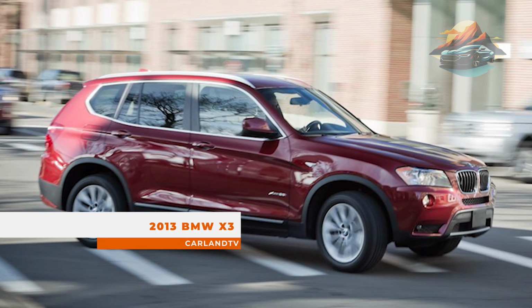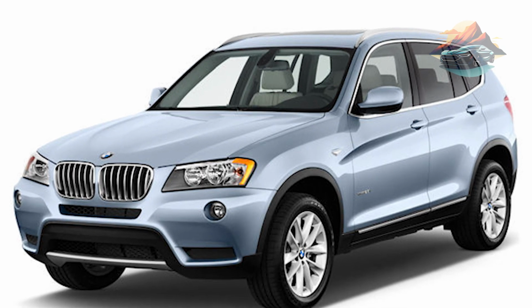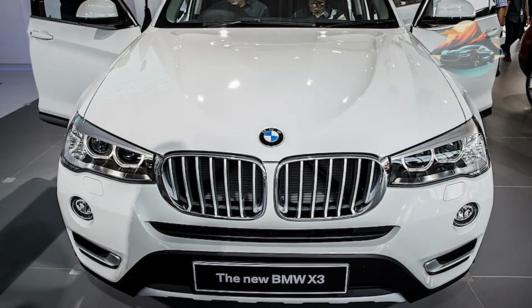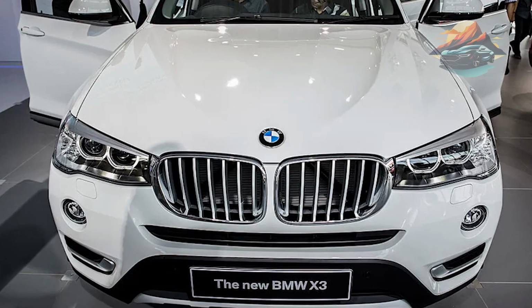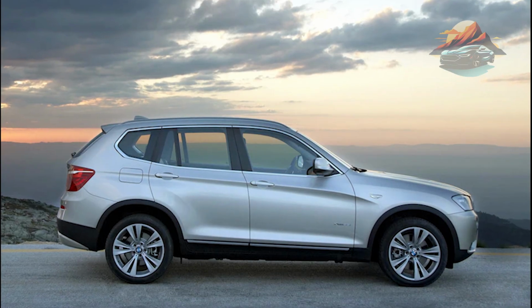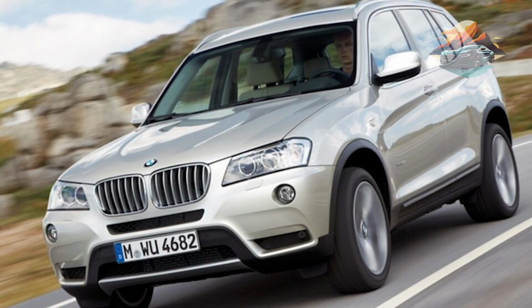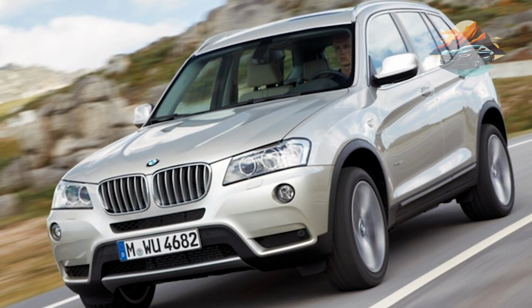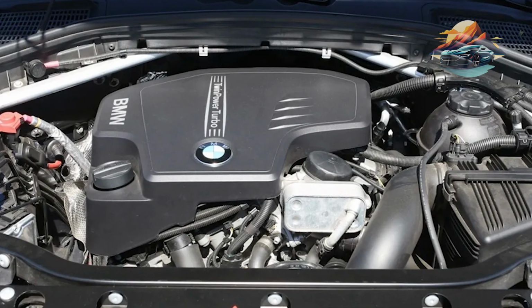2013 BMW X3. The 2013 BMW X3 stood tall among luxury crossover SUVs when it was released on the market. It had impeccable safety ratings, a lively drive, and a smooth ride that gave it an edge. And let's talk about its interiors. It is posh and spacious, making you feel like you're in the cockpit of a sports car rather than an SUV. But not all that shines is gold.